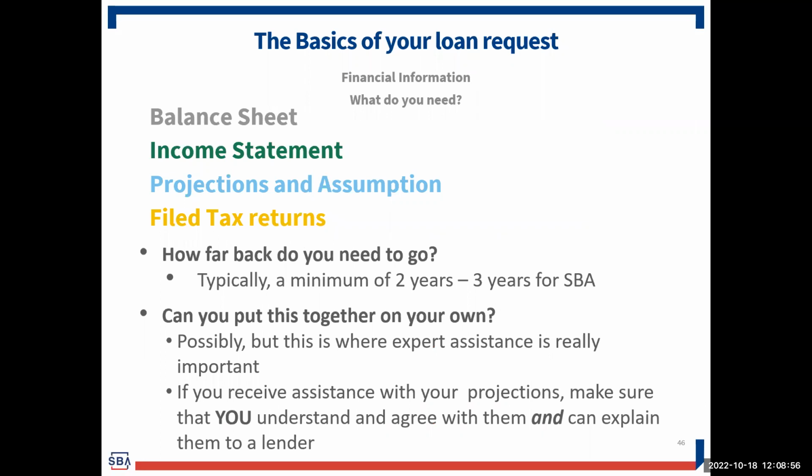The basic of your loan request: financial information. What do you need? You need your balance sheet, your income statement, projections and assumptions, and your filed tax returns. Typically, they'll want the tax returns to go back 2 to 3 years, 3 years for SBA.